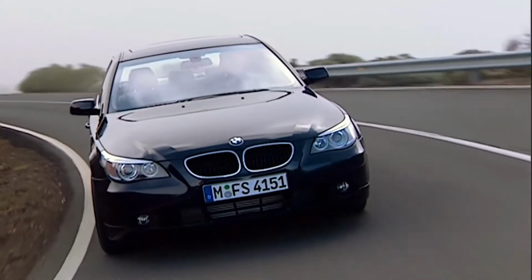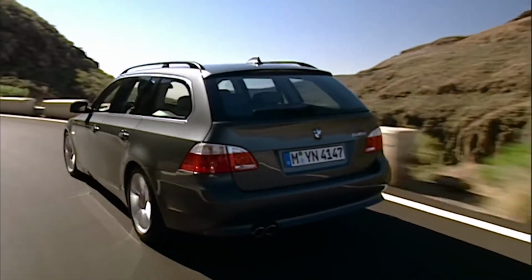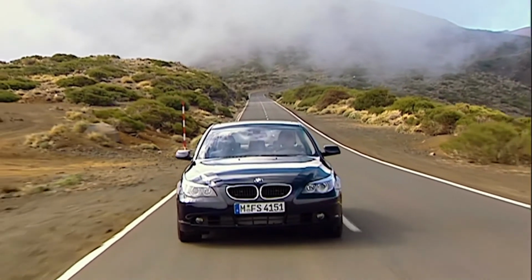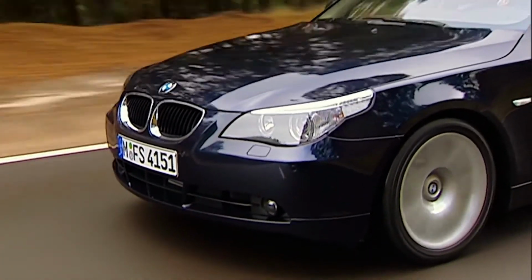The 5th generation 5 Series was manufactured until 2010. With 1.4 million units sold, it was the next chapter in a great success story.